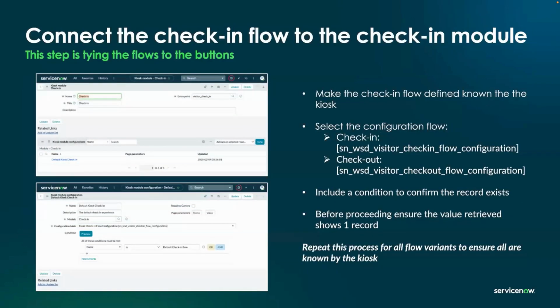Moving on to that portion, now that we have the buttons, we created those buttons in that first step. We then created the different flows, what should happen when someone clicks on check-in. What we then need to do is combine both of those together. So when a visitor clicks on the check-in button, what flow should happen? So we need to link those both together.